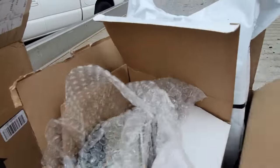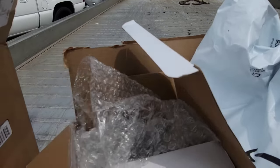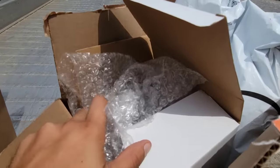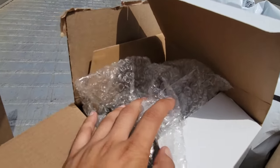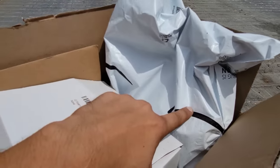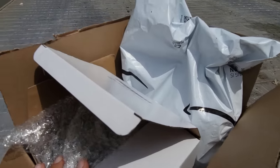So we're gonna be installing these, and I'm guessing these are the LEDs. So we got LEDs. So yeah, we are changing the headlights on the Cutlass. Also got these from Amazon. They were pretty cheap. I think the housings were like $20 for two of them, and I think the LEDs were like $38.